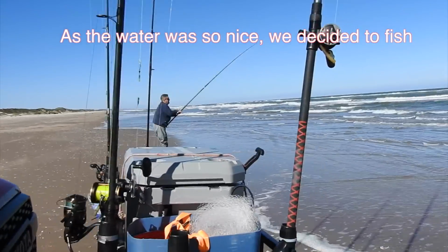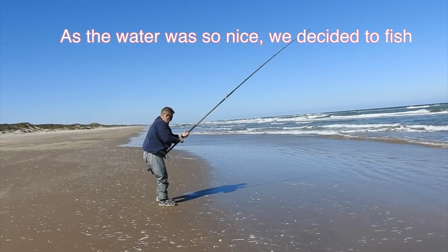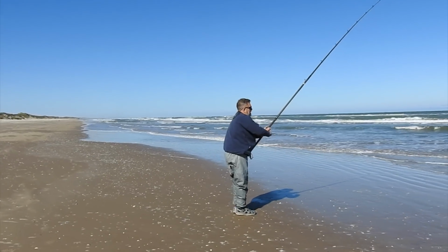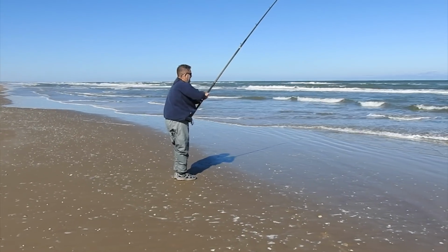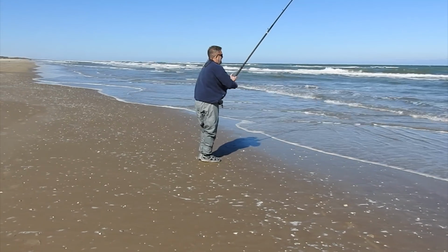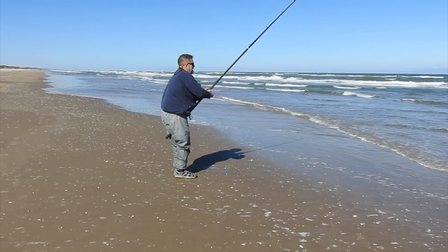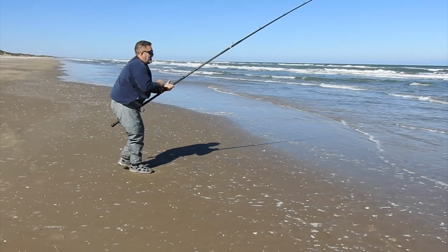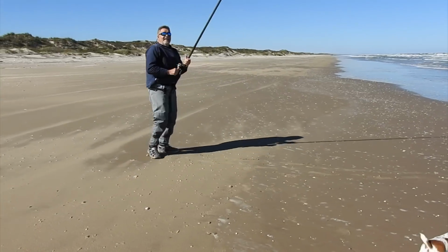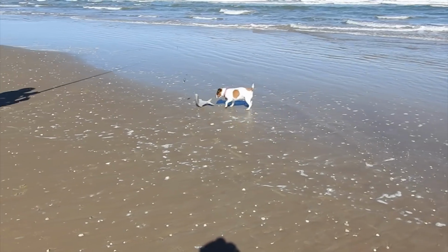Big one to throw out. I didn't even get it back to the truck, and something hit. Not sure what it is. He thought he might have the other rod, but that's not what happened, I don't think. Hoping it's popping up, but you never know. Sure acts like a pump. It is a pump. Look at that, baby. That's two already. Who'd have thunk?